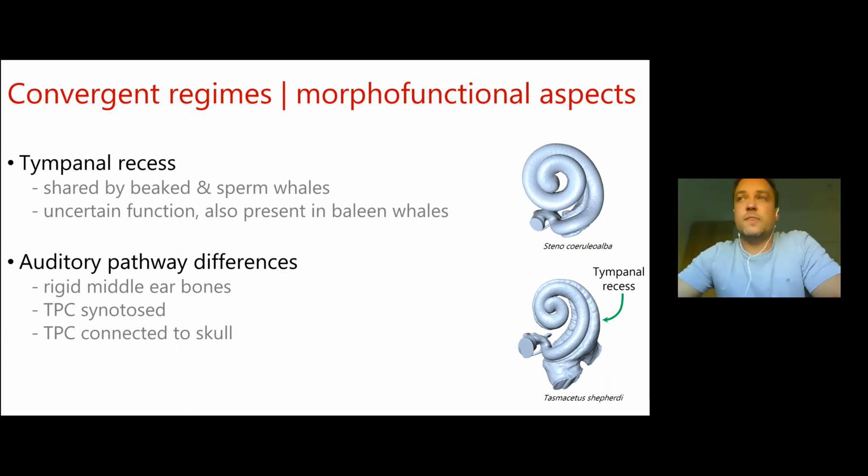However, when we broaden the sample a little bit and look at baleen whales and also fossil cetaceans, a few species of those also have this feature too. So in terms of the actual function of this feature, we still don't know. We still need to do more research and figure out what's going on. But there are anatomical similarities between these two groups to the exclusion of other taxa in our sample.